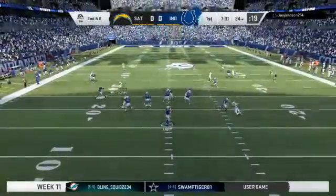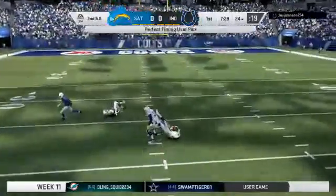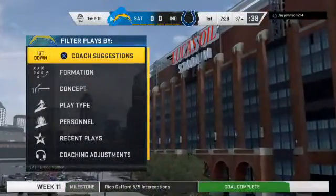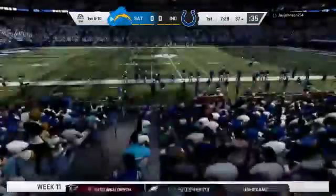2nd and 6. Looking deep for Jennings. Tries to hit Jennings, and it's intercepted. Picked off around the 37. Jennings was the one he was looking for. Well, not a good omen there. His first throw of the afternoon, intercepted.